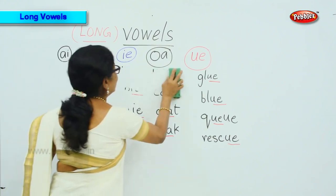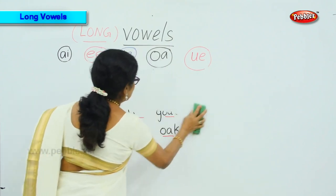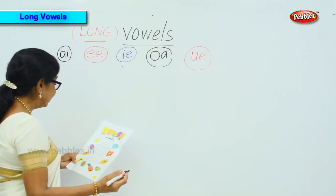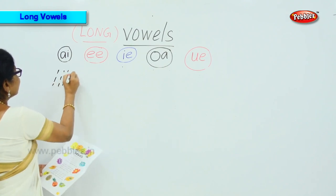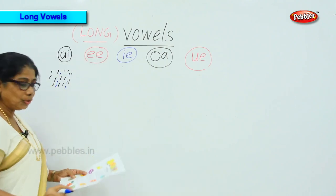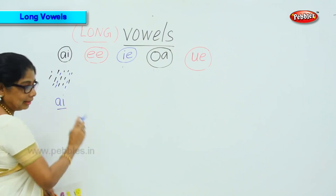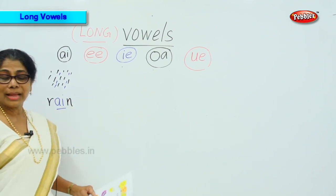Next we will do the drawing of the words. No words, but you know the words. We will do the picture. Now, first sound is AI. The captain says AI. Remember the sound. Now, I have here, what is that? Who can tell? What is this? Yes, very good. Rain. So what is the long vowel? A and I. So that is rain. So very good. Rain.